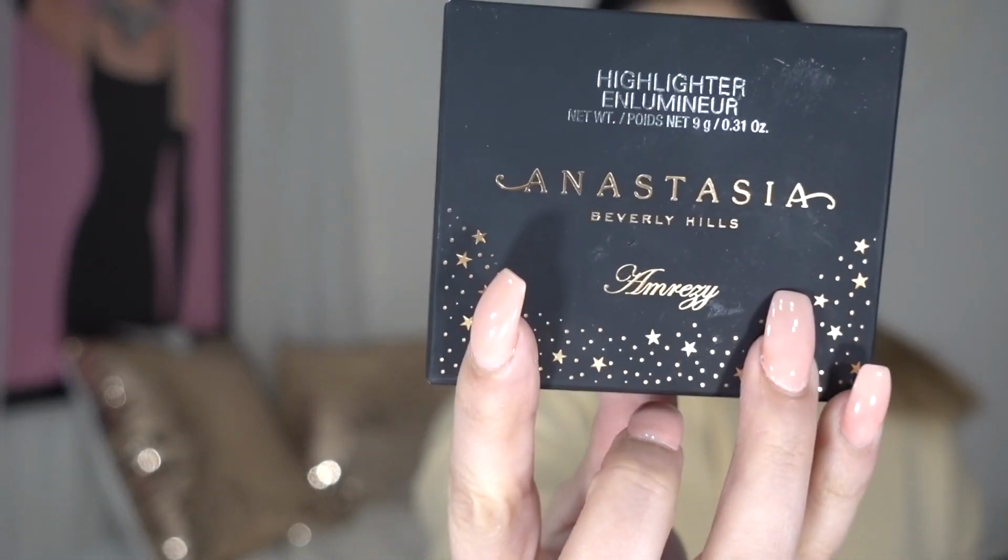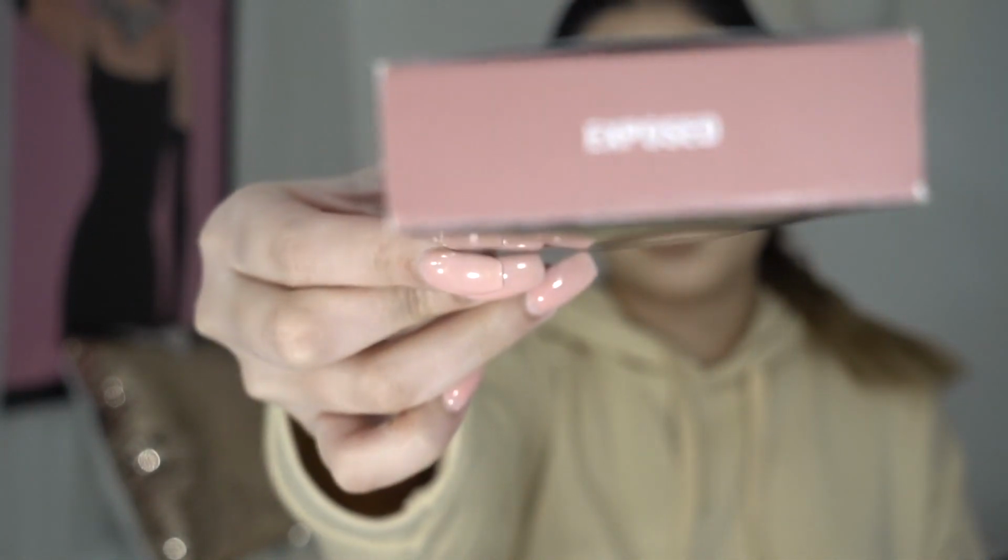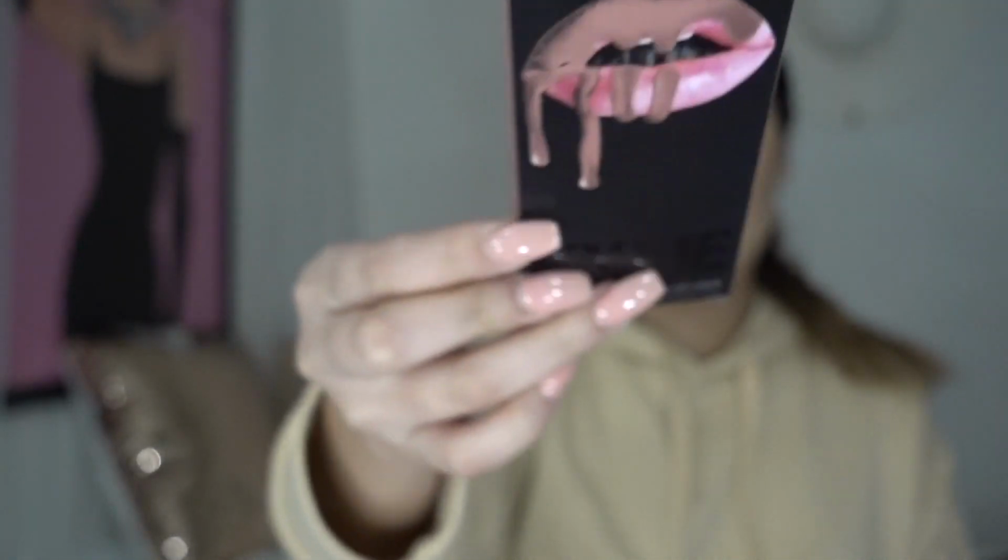Okay, so what I used today was the Anastasia Beverly Hills Amrezy Highlight. And I also tried out the Kylie Lip Kit in Exposed. These are so cool. And then the Nars, what is this? Natural Radiant Longwear Foundation. This foundation is so good. It is so good.